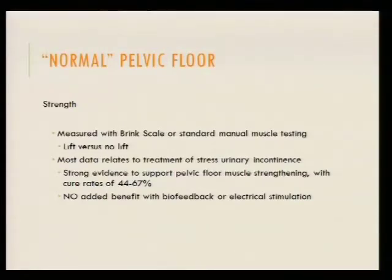Okay, so if we're first talking about strength, pelvic floor muscle strength is something that you can measure. Urogynecologists use a Brink scale usually. Physical therapists just use regular manual muscle testing, 0 to 5. But for me, the only thing that really matters is, are you able to squeeze these muscles enough that there is a lift?